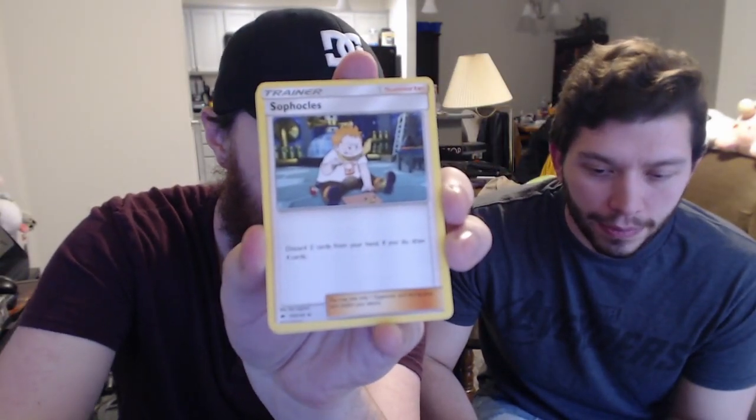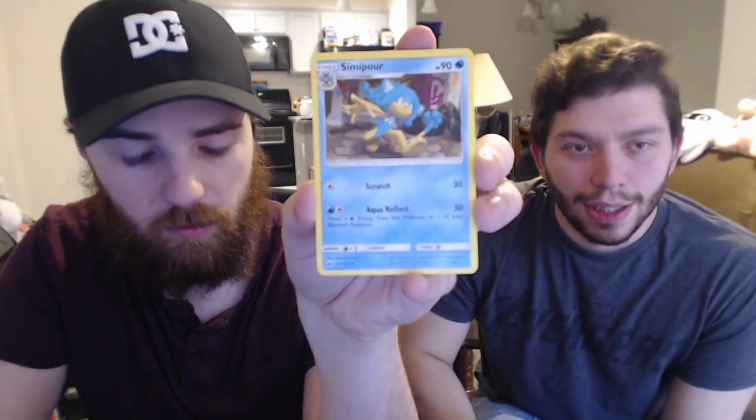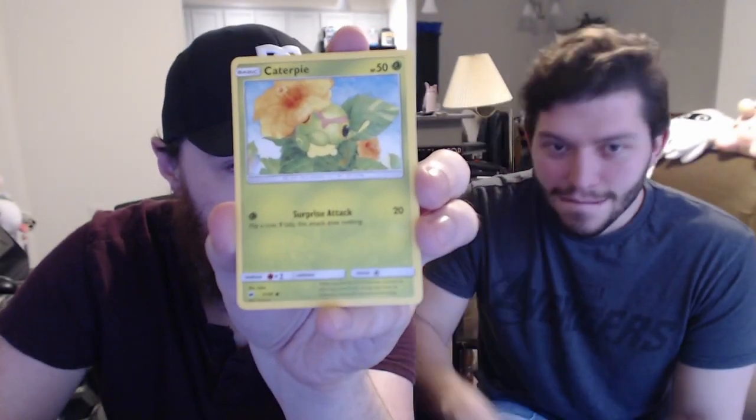Sophocles. Mm-hmm. So, let's see this way. Bodybuilding dumbbells. Weird. Simipour. Yeah. The boy on the start of the pack. Duskull dabbing. Ooh, Morello. Dude, one day we'll get a better start. Caterpie! Aw, oh, dude, he is cute.